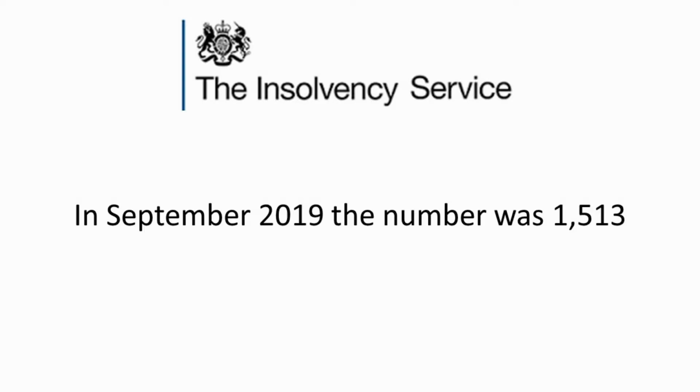Now, the interesting one to look at is to compare it to September 2019. We had 926 businesses entering into insolvency this year. In September 2019, there was 1,513. Now, you would think, well, how come we're facing a contraction, a smaller number of businesses entering into insolvency? Well, of course, there are a number of factors that are holding this back, despite the economy having shrunk by 9% from the start of the COVID crisis.